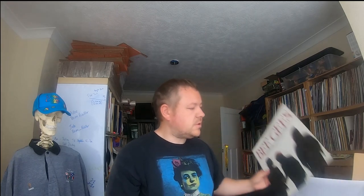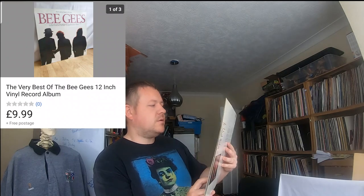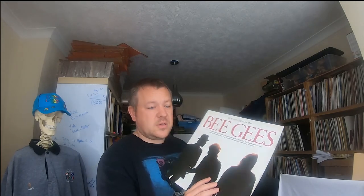Next record that sold over the last couple of days, the Bee Gees, the very best of the Bee Gees. 19 Bee Gees tracks, Staying Alive, Night Fever. Again, not something I'd pick up at a car boot or a charity shop, but if it's included in a big bundle of vinyl records, it will just be included. So you never really think the Bee Gees are going to sell, but there are still Bee Gees fans out there.